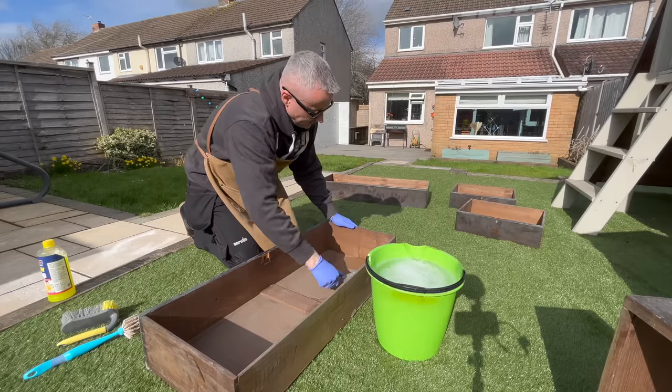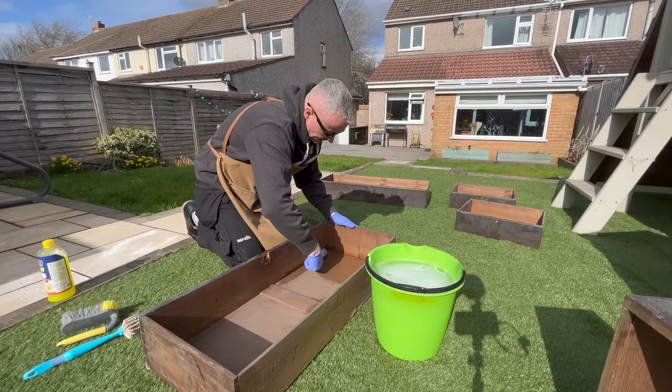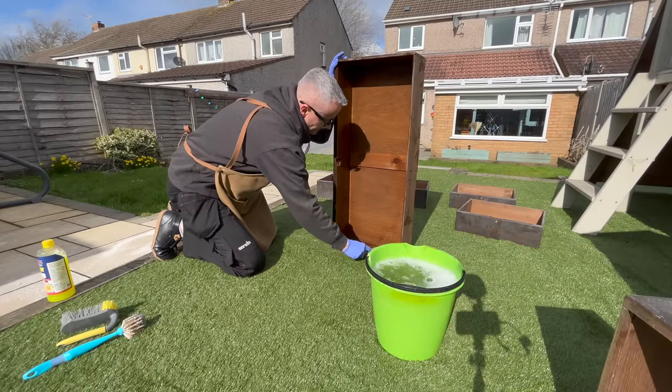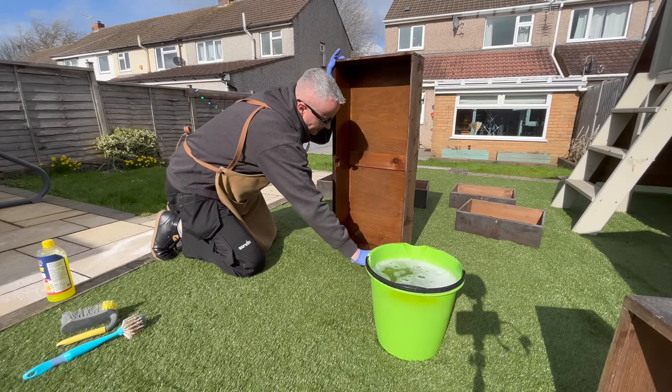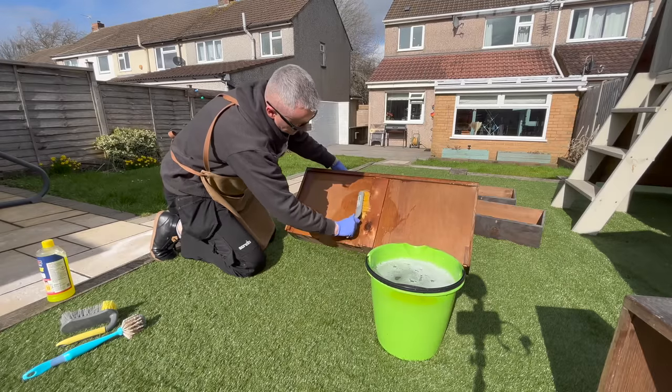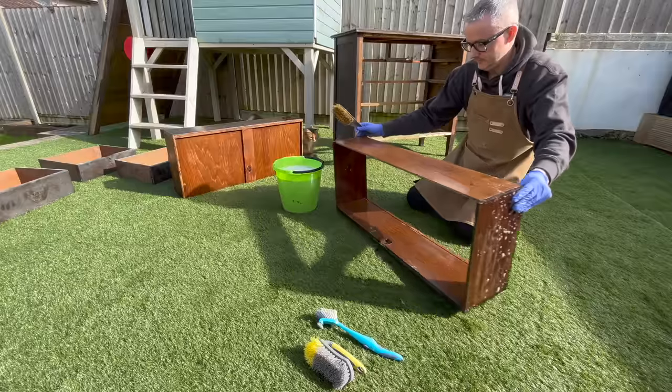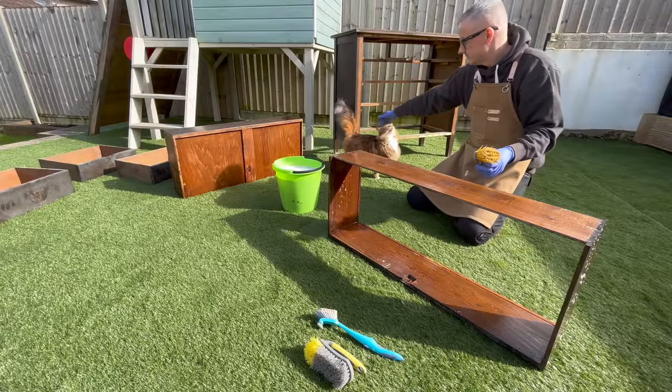So, I wouldn't normally clean a piece like this with lots of water and soap. But because this was absolutely disgusting and it really needed a good clean and the sun was out, I scrubbed it really well and I left it outside to dry.